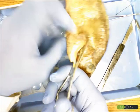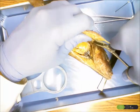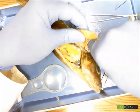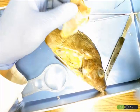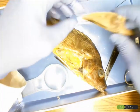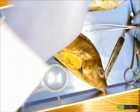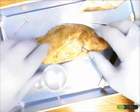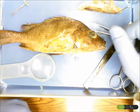So I'm going to go right up behind the back edge of the operculum. I'm going to cut this entire wall right away. And you'll actually cut through some bones that are part of the rib cage. You should be able to just cut it right out. Be sure not to mutilate your fish. Okay, so now we can see the internal structures of the fish.